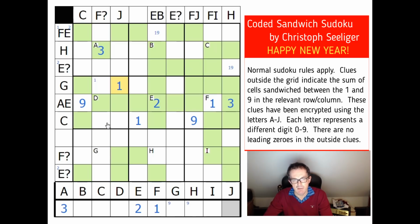If this square is a 1, how do we make this G clue work? Well, this square would have to be green, and this square would have to be a 9. So far, so good, you might say. This looks absolutely fine, and it does until you start to think about this a bit harder. Because what we've got now in this central block, believe it or not, is 2 sandwiches. We've got the G sandwich and the C sandwich.